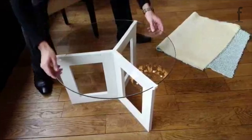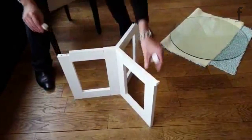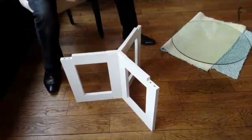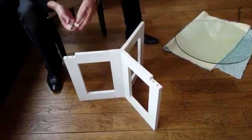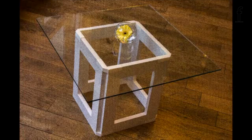Here is how you go from chic to urban in just seconds. Take off the glass top. Take off the placeholders. Replace them with small feet. Put a traffic sign on.